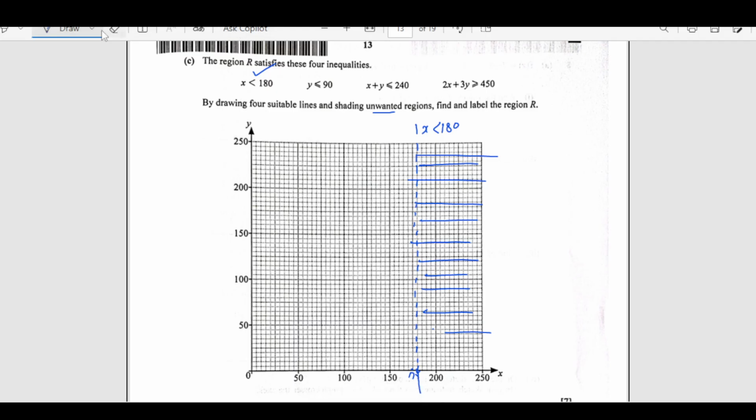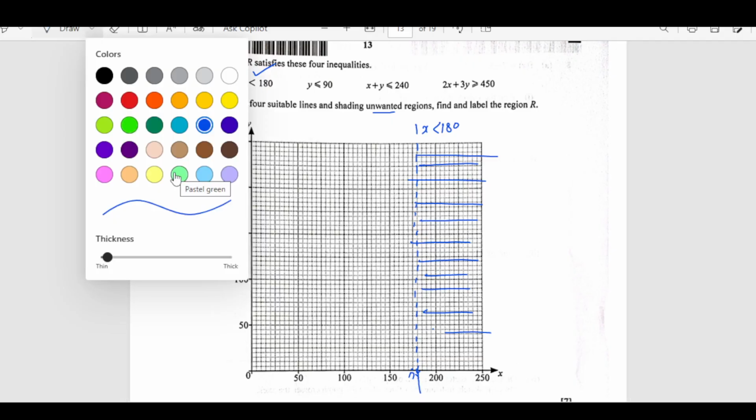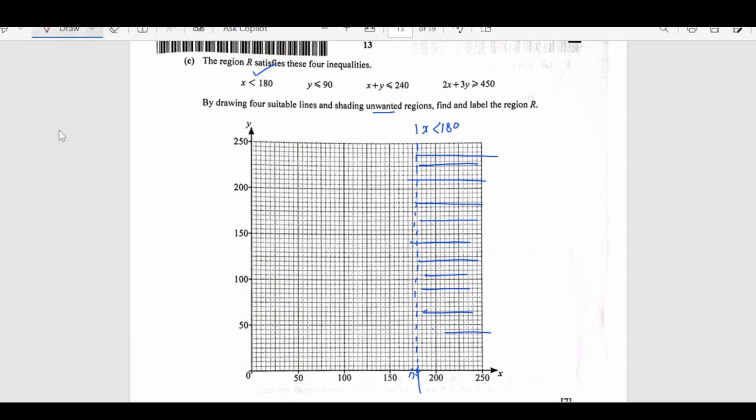Another one, I think I should change the color, it will be visible then. Okay, next is y less than or equal to 90. Now there is an equal sign. 90 is going to be here, this is the line of 90. This should be a bold line, don't put gaps here. This should be a straight line.